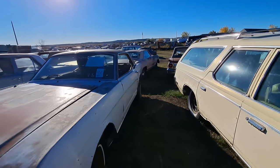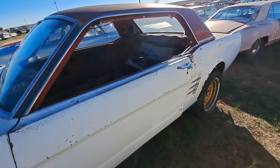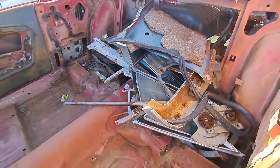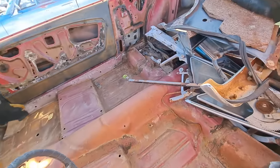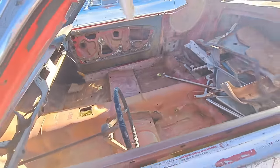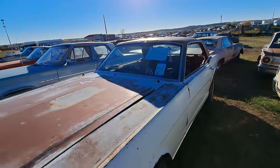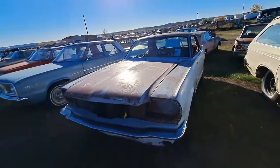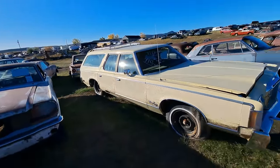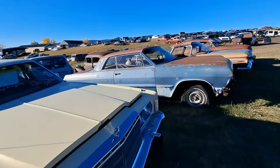Check out this Mustang a little bit. A little rust on the bottom of the fender. Good quarters, it looks like. There's a bunch of the parts off of it in the back. Yeah, that does have nice floors. Look at them. It's all cleaned out. It's all stripped apart, but it's a good solid start for somebody. This is why we come to South Dakota, is to find things that are not as rusty as they are in other areas of the country, especially the East Coast.